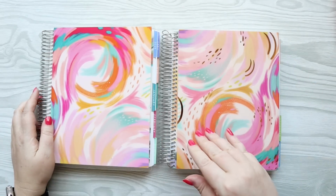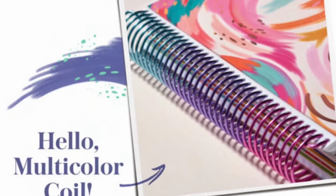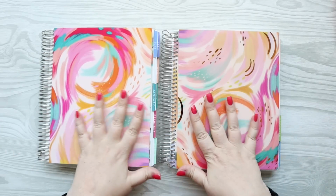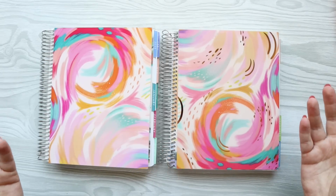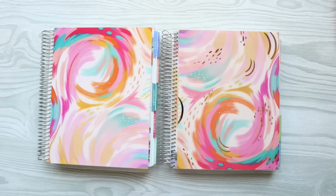They do have a rainbow coil this year. I'll put a picture right here, which would be beautiful with these covers. My problem with the rainbow is I don't really care that much about the cover because I keep my planner open. But if I'm doing a Christmas spread and it's red and green with a turquoise and pink coil, I think it would really bother me. But oh my goodness, it's beautiful. I think I might get it for a journal or something because it's really, really pretty.